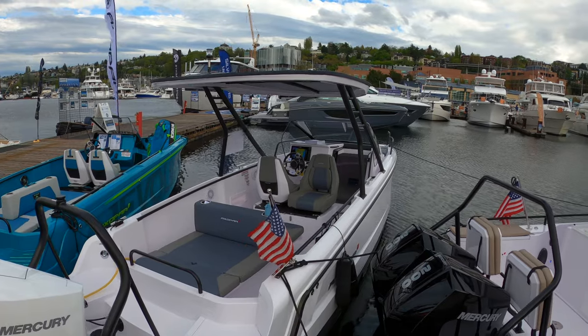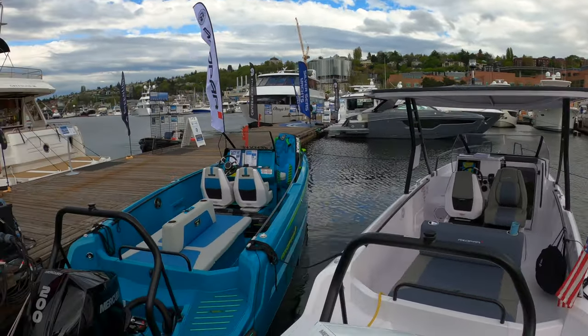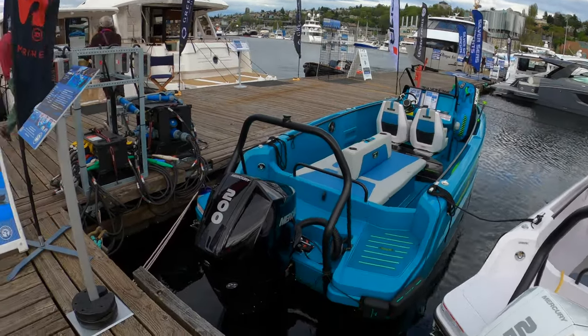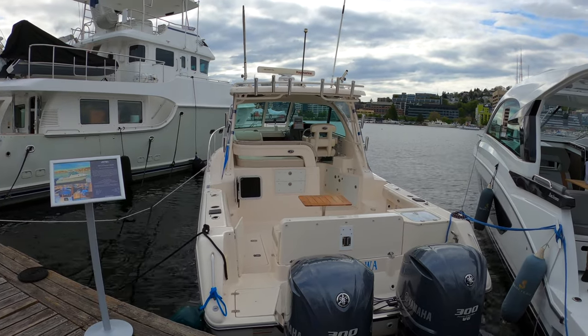And then they had these little ones, and these are so cool. I mean, 4 to 6 people can do just about anything on one of these little boats. I wish I would have spent a little more time on them, but we'll catch them on the next one.